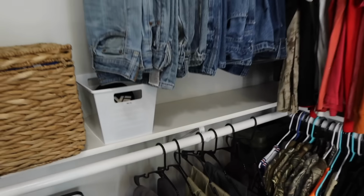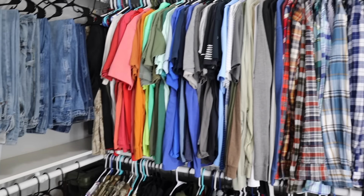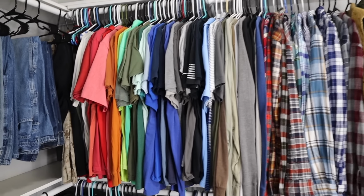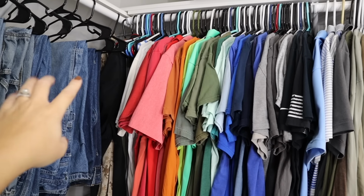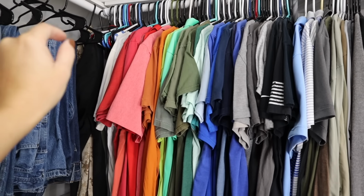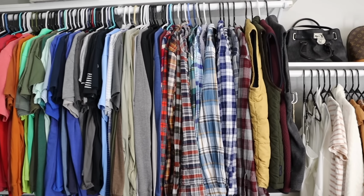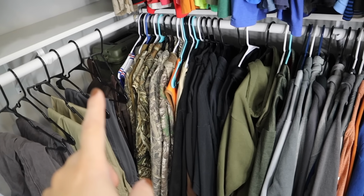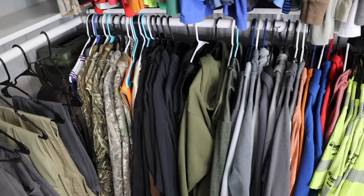And then, like I said, we've got Taylor's jeans right there. And now we're moving into Taylor's side. So this is where the zones come to play. I've got his sorted out by tank tops first, and some of his old military uniforms. We have those tucked away there, then tank tops, short sleeve shirts, long sleeve shirts, flannels, vest, and then down here it goes from like his hunting clothes to hoodies, and then over here is his work clothes, which I'm not going to show.